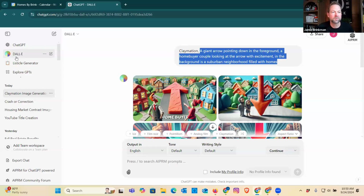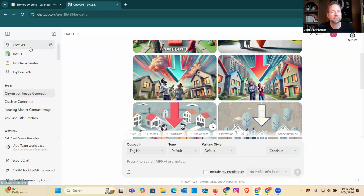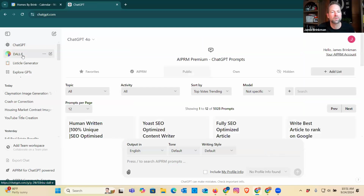Copy. I'm just going to start a new one so it doesn't get confused. Oh, it's going to think you're doing too many things. Sometimes it doesn't want to give me a new one. Or maybe that's just a Zoom.